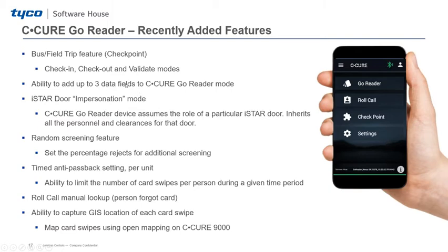And add extra data fields to your display, customize which data fields you want to have on there. You can even have it impersonate an existing iStar's clearances. So today I'm going to use this at iStar door 3 because that's not working right. Or tomorrow I'm going to use it for a training room with a whole different set of clearances. Okay, we have timed anti-passback, so somebody can't use it and then pass their card to their buddy and have him get in as well to the company party.